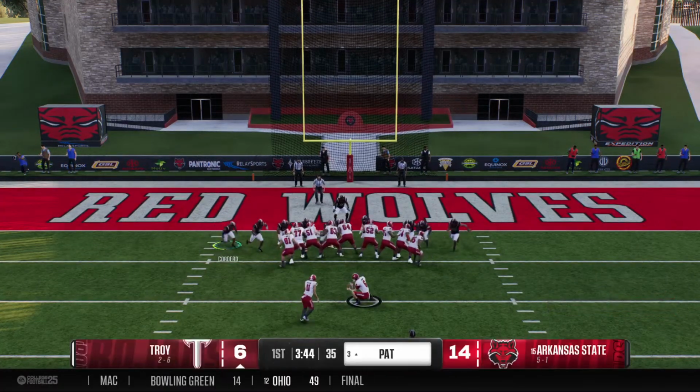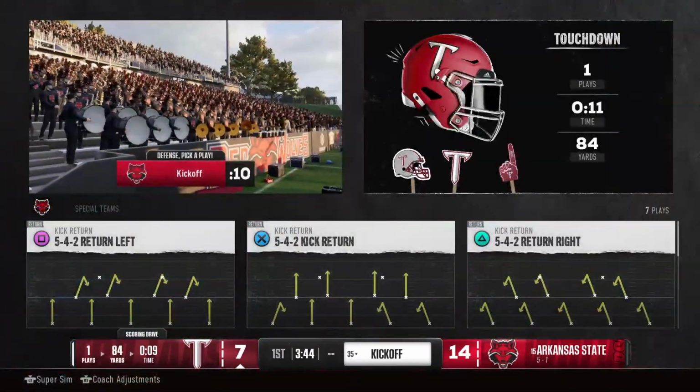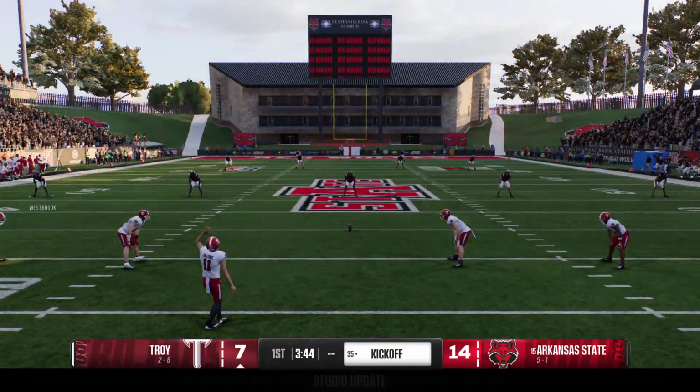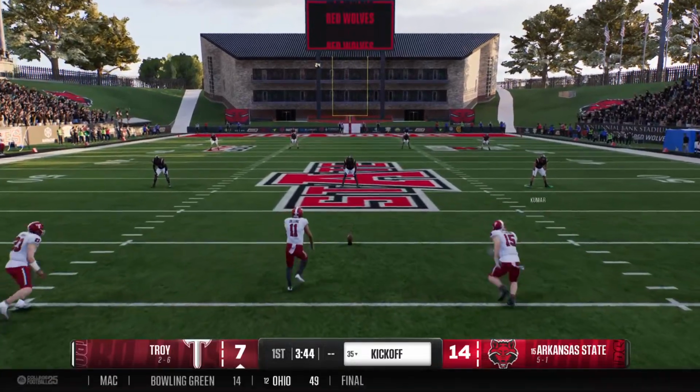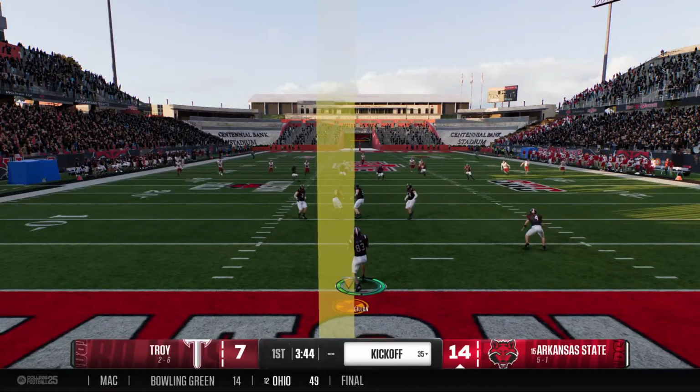Really nice job working the route and getting himself open. He was able to locate the football, snag it out of the air, and this guy now has 5 receiving touchdowns on the year. Almost ready to kick it away after scoring the touchdown.